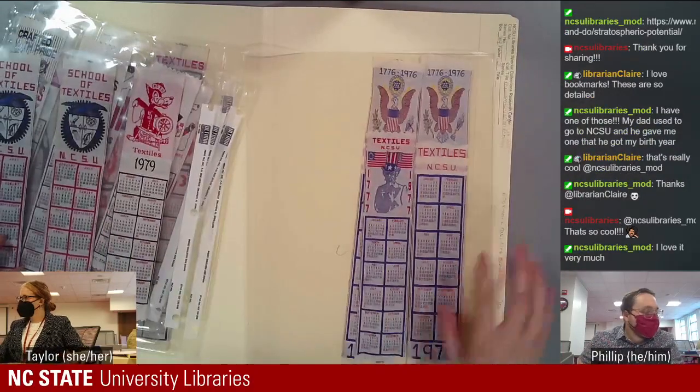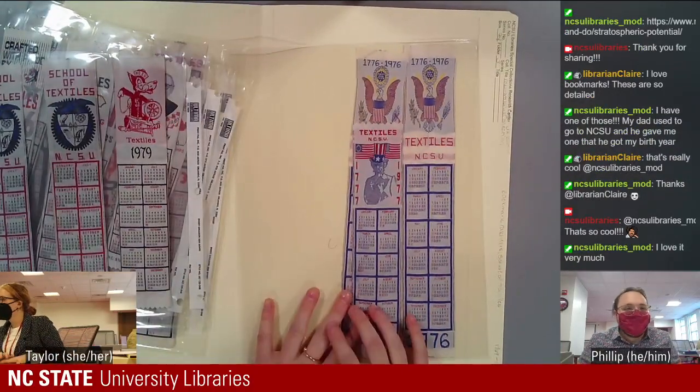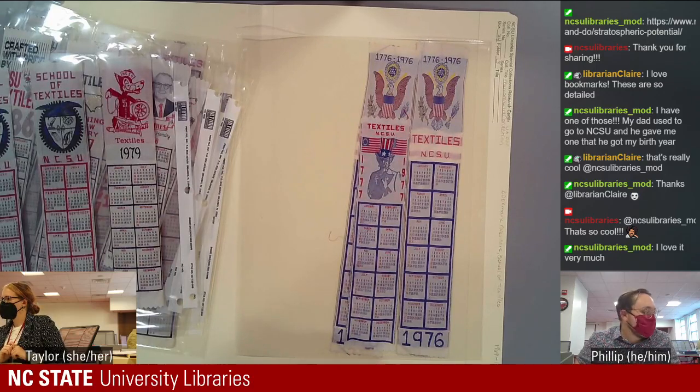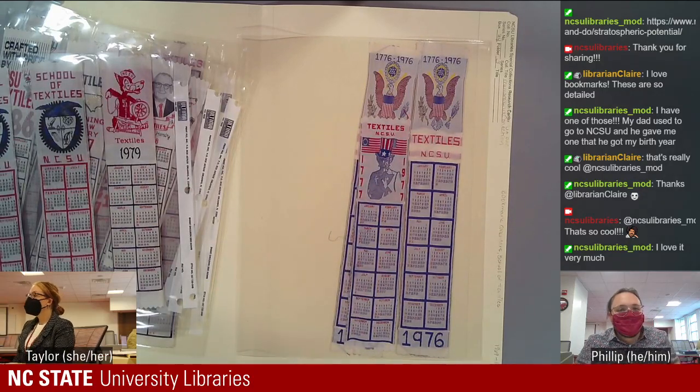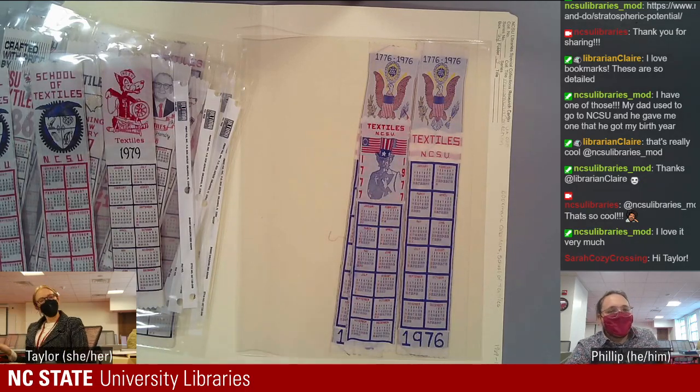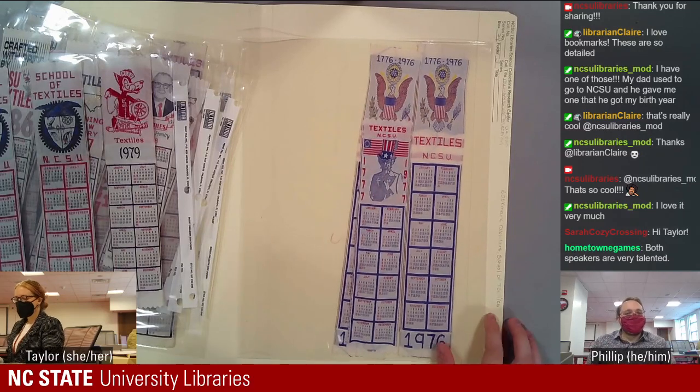The chat's blowing up a little bit over these bookmarks. One of our moderators actually has one. Their dad went to NCSU, and they got one for their birth year. That's really cool. That is such a sweet story. I love that connection. And you got a hi, Taylor. Oh, hello, from Sarah Cozy Crossing. Hello, thank you for joining. Yeah, that's a really cool story.